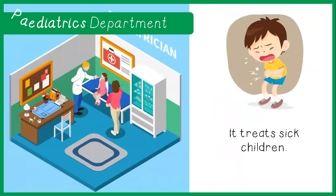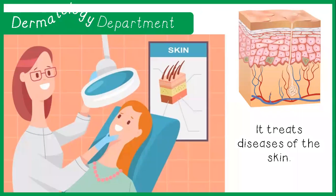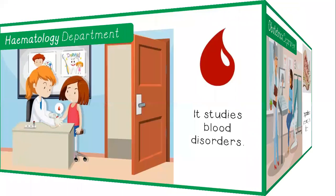This is the pediatrics department. It treats sick children. This is the dermatology department. It treats diseases of the skin. This is the hematology department. It studies blood disorders.